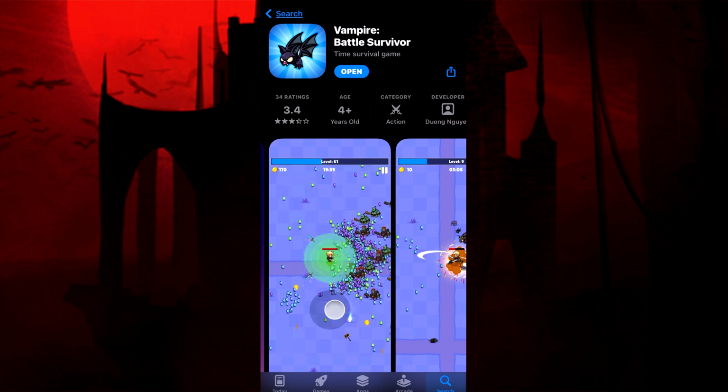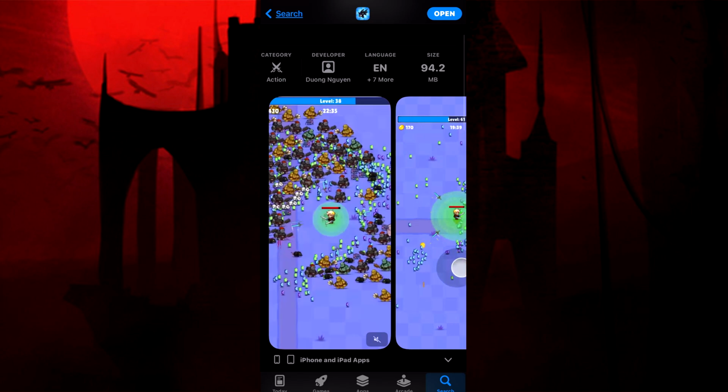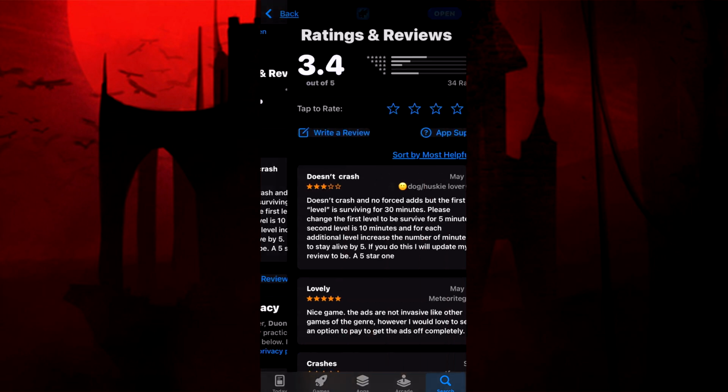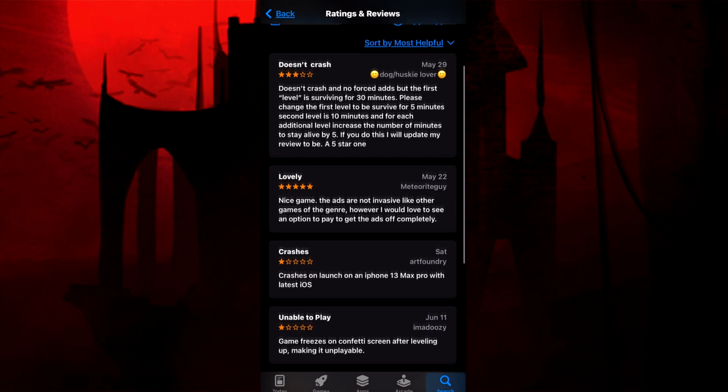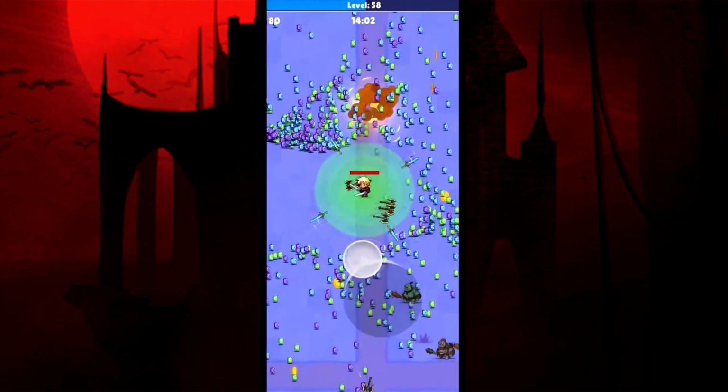Yeah, so this one is extremely similar to Vampire Survivors. It has a cutish art style and it's definitely far more simplistic than most mobile game clones tend to be. The reviews on this game are pretty negative. It's not great, but it's not 1-star bad. The video on the app page is very generic, just showing gameplay with taglines.